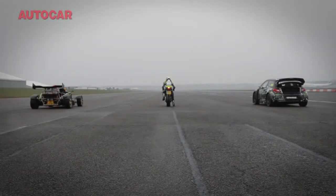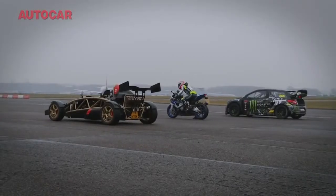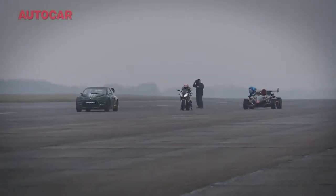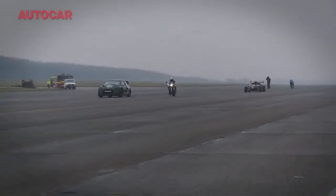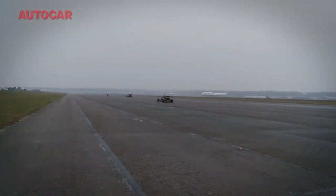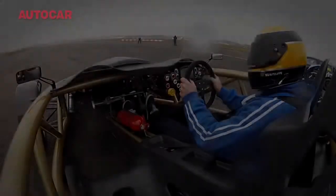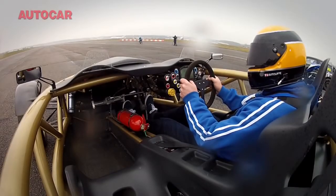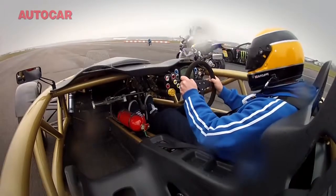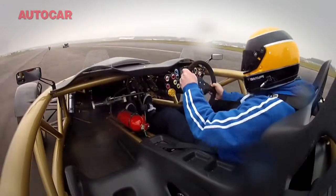So finally, the answer to that question we asked at the beginning. Which is fastest over a straight, standing quarter-mile shootout? Well, here's your answer. Between the bike and the DS3, it was super close. But unfortunately, the Atom, with its track day tyres and rear-wheel drive, just got completely and utterly spanked. Here's what that felt like from on board.